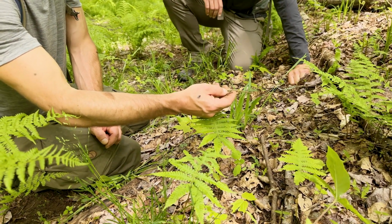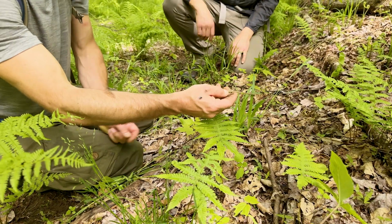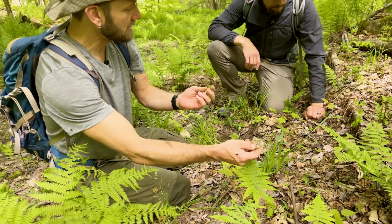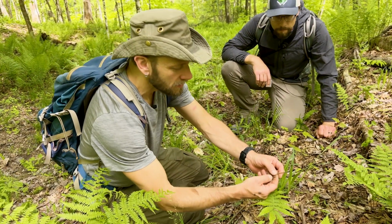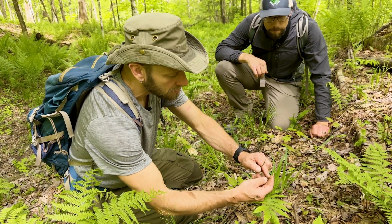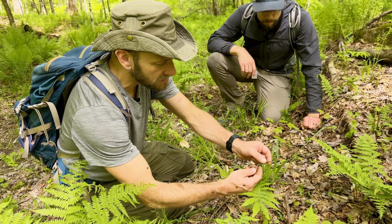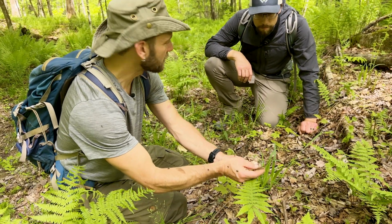Yeah. When a deer feeds, for instance, because it only has lower incisors, they bite and they pull, and it makes a really ragged cut. And this, we may say, is an animal that is biting with both incisors, nice and clean. That looks nice and clean to me. What do you think? Yeah, nice and clean.